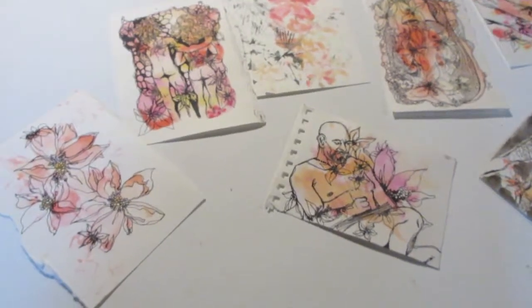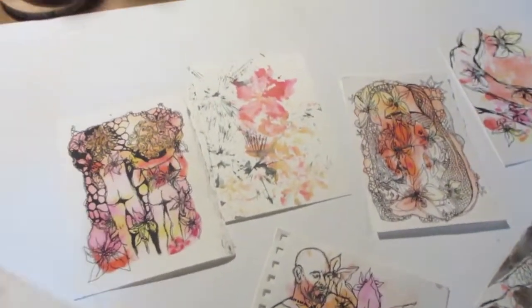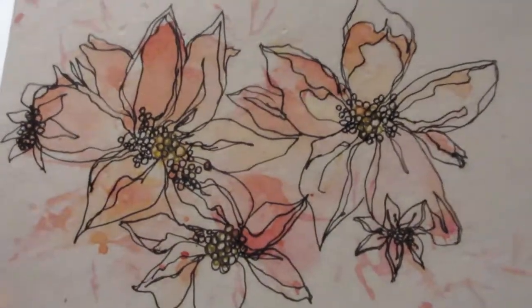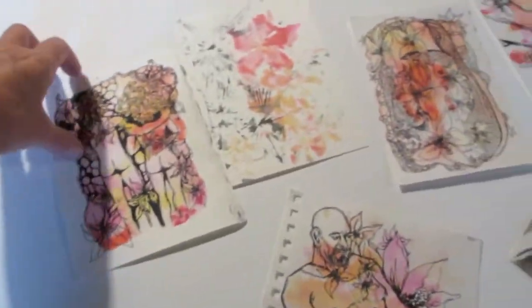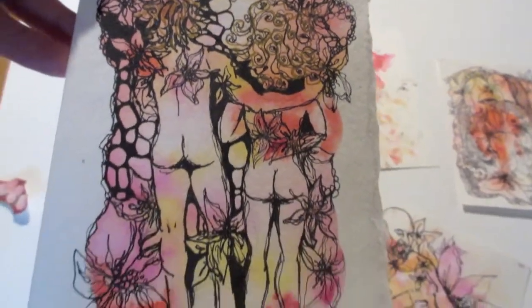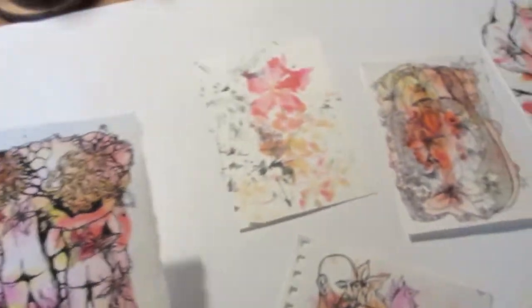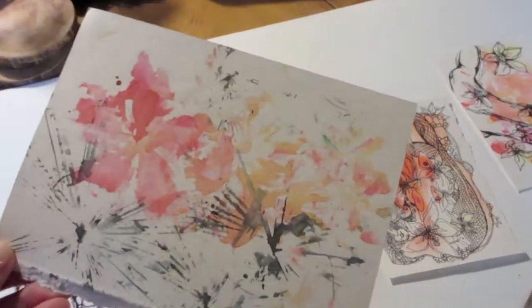Well, this is another project I'm working on. These were a series of pen and ink and watercolor that I did while I was in Maui. Kind of like blossoms as a central theme. And there's this man and this woman looking out, and sort of an abstract on blossom.